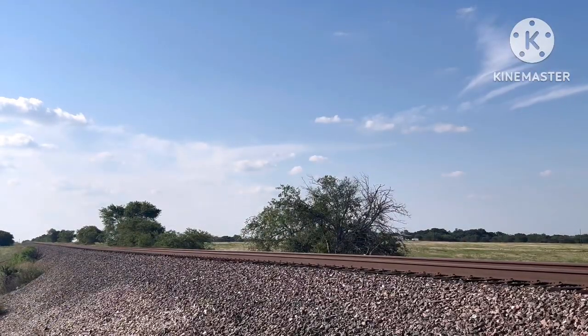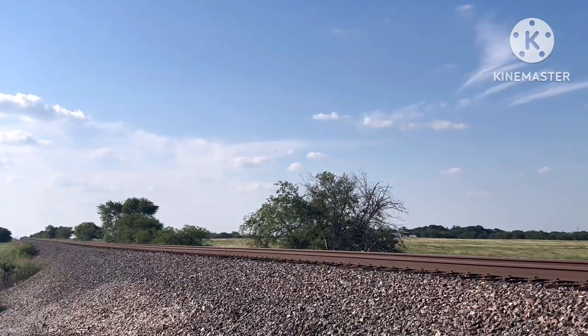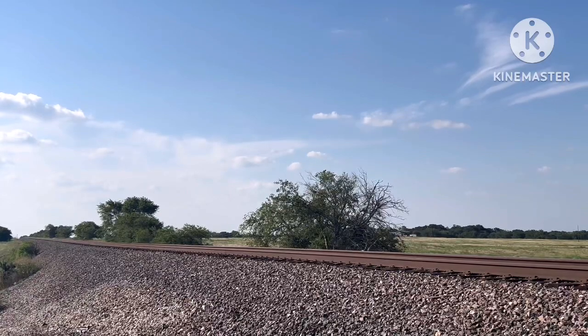McGregor, Texas, Rattler Hill Road. We would once again see Phase 7 leading on the 21 Texas Eagle.